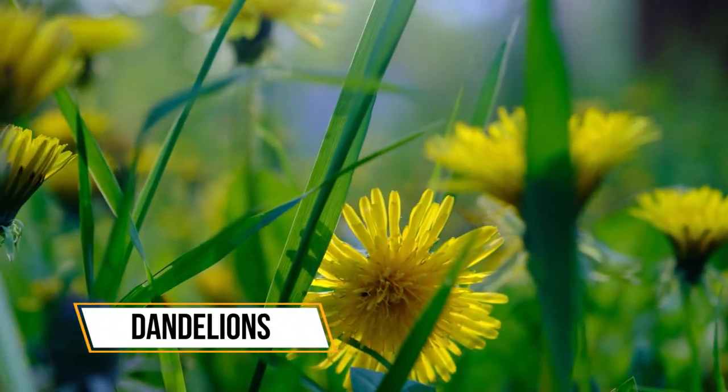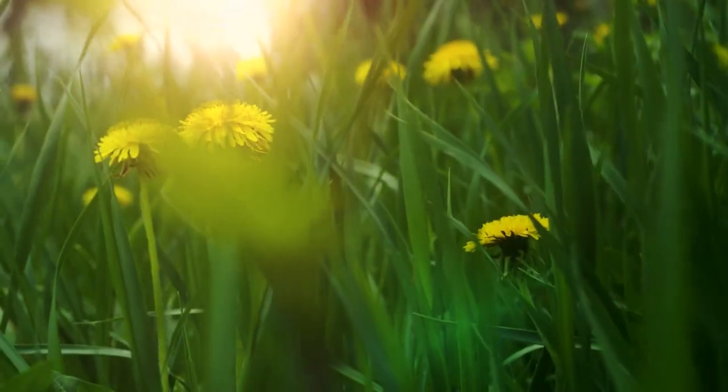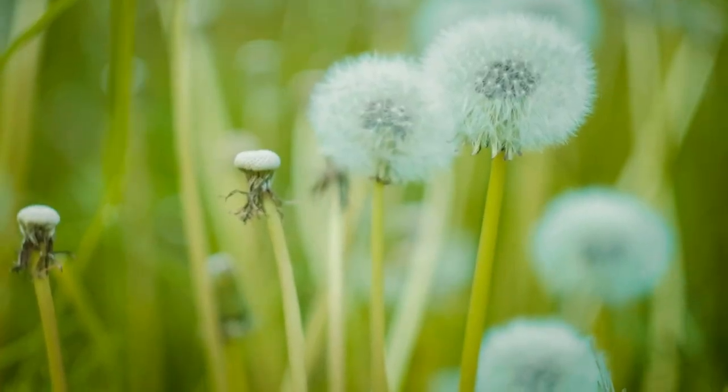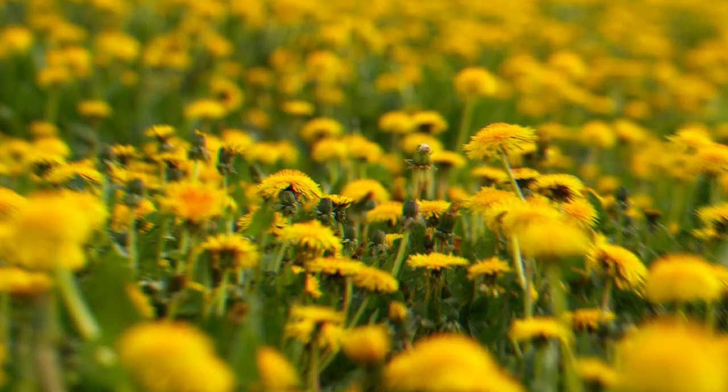Dandelions. You can eat the young leaves raw or cooked, or make them into salads, soups, pesto, or tea. You can also eat the flowers raw or cooked, or make them into wine, jelly, or fritters. The roots can be roasted and ground into a coffee substitute. Dandelions are nutritious and have many health benefits.